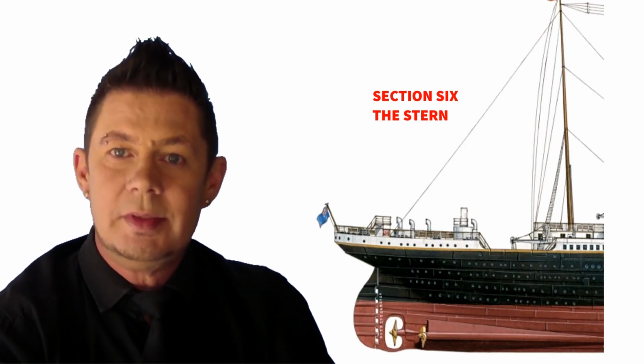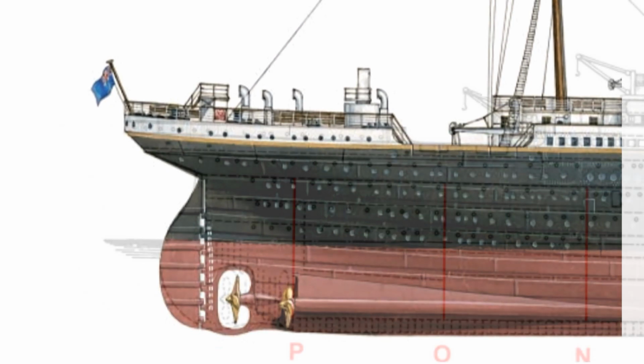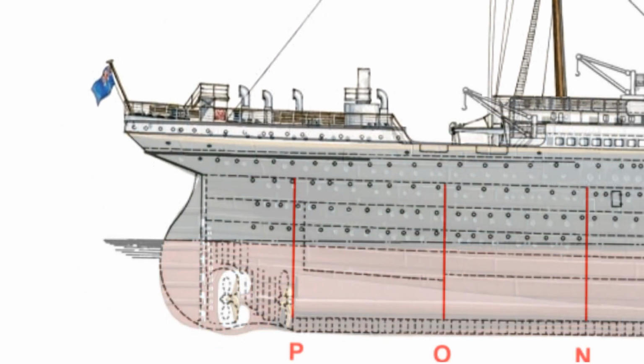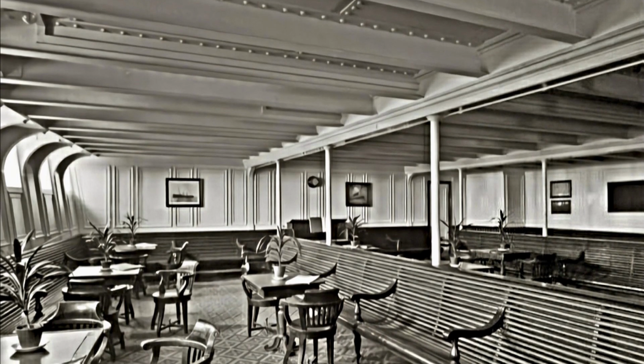All of these sections would then lead up to Section 6. Section 6 overhung the massive bronze propellers and the 101-ton rudder of the ship, and a wonderfully rounded overhang right at the back of the ship. We'd have this labyrinth of corridors and third class accommodation for third class steerage passengers, and a lot of the third class family accommodations were located in the stern of the ship. This is where the vibrations from the engines would be most prominent.